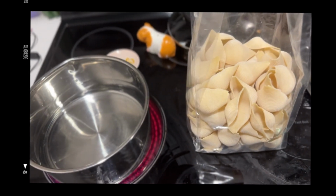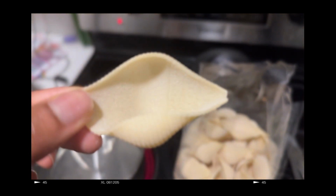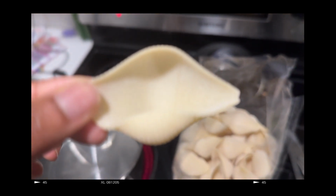let's be a little more realistic. But we're gonna add the salt. I added the salt off camera because who cares? But look at the little shell. Look at the inside.